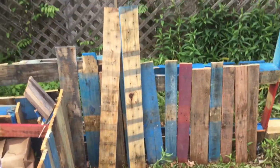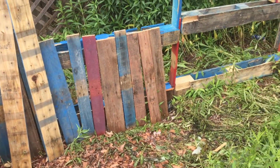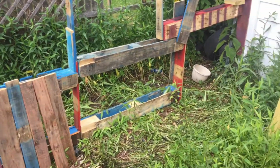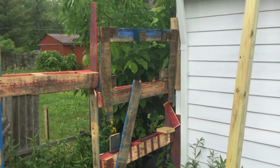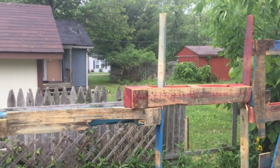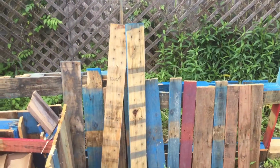We have moved on to the back wall. By we, I mean me and my laziness. Managed to accomplish this yesterday. So, it's not finished by any means. Need more pallets at this point.